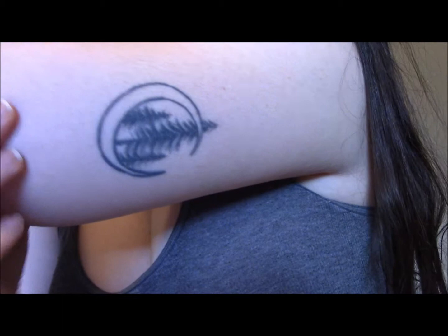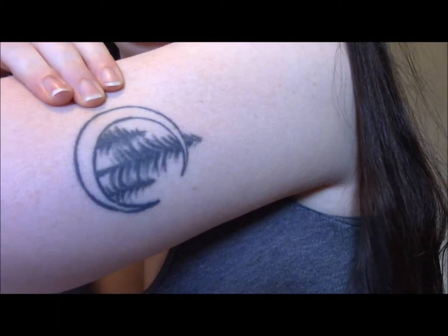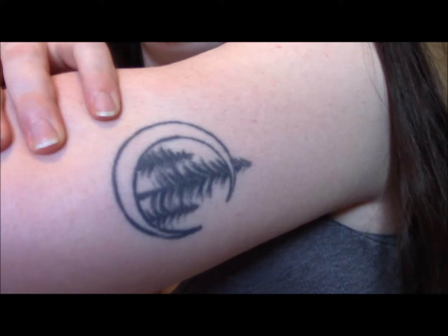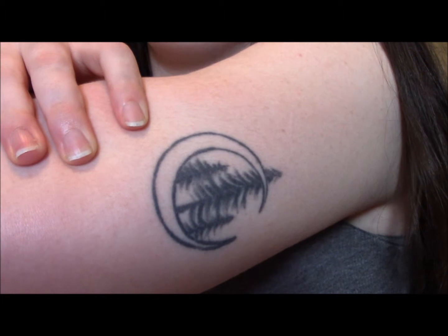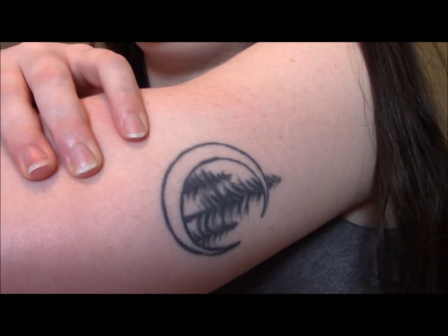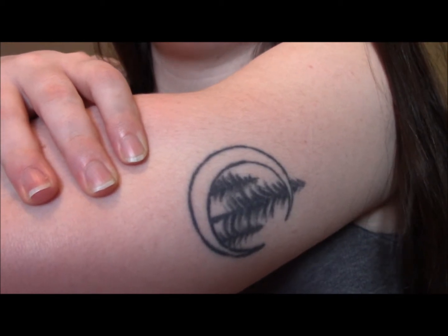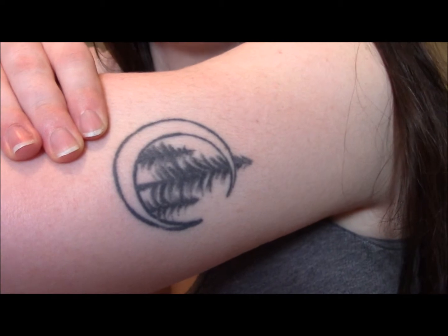This is my other tattoo that is also a flash tattoo. I decided to get this one because it reminded me of North Carolina, where I have also lived. I've also always really liked trees and moons, so I thought it would be a really good idea. And it could also signify the desert in a way. There are also moons and trees in the desert, so it's on the same arm that I'm going to be doing the desert themed sleeve, so I think it would fit in there pretty well.